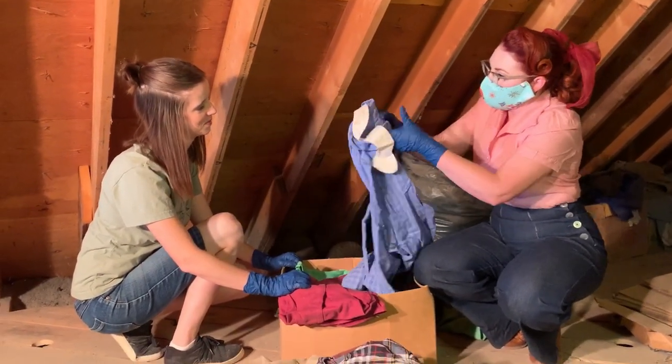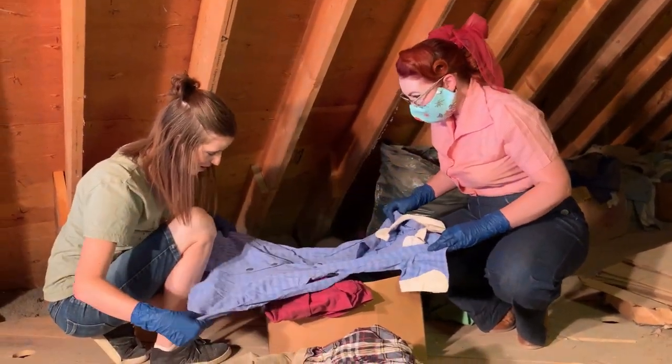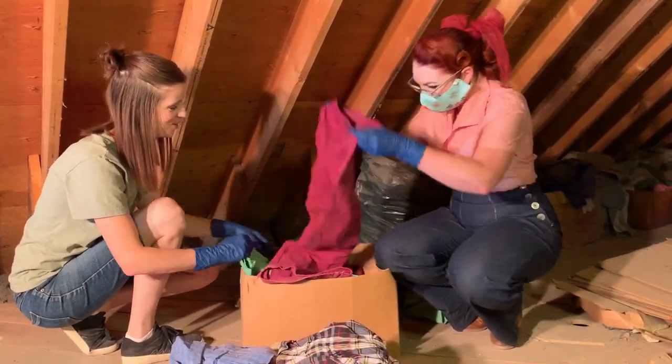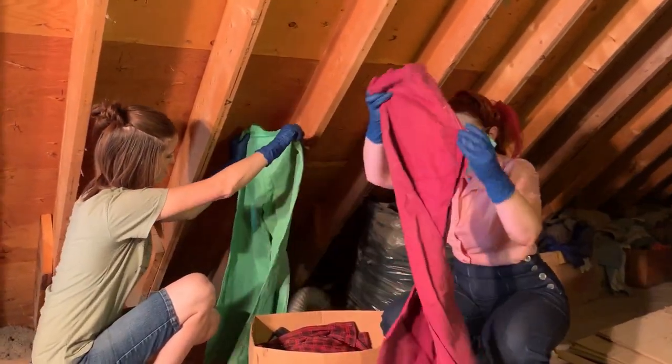Cute. That's a cute little girl's dress. Oh, is that a little girl's? Oh, that one's so cute. A little girl might need it. I think so too, but also, Wranglers. Red Wranglers. Some nice 70s bell bottom Wranglers.